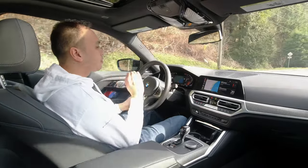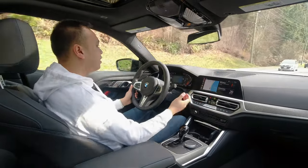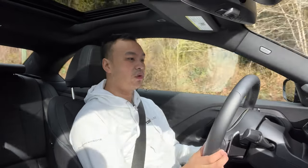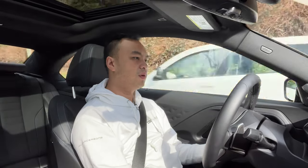The iDrive system works really well. Sitting in here, I can reach the screen fully without stretching. It's a good placement for it. It's pretty easy to use. There's wireless CarPlay, which I enjoy. I mean, everything that you need, it's available there. So there's really no complaints that I have with the system.